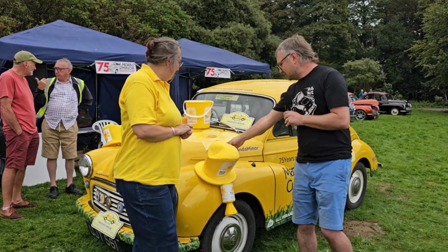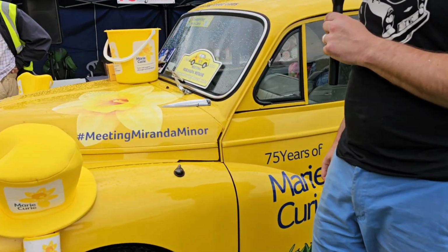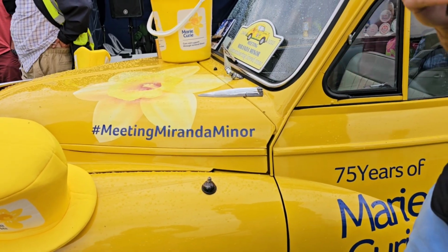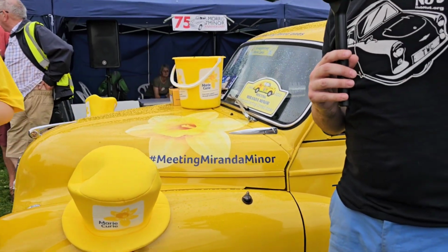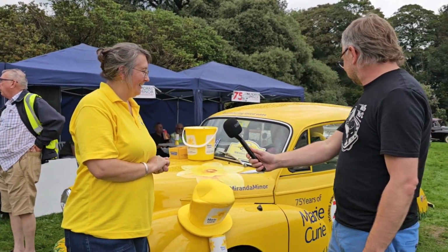And the hashtag Meeting Miranda Minor. That's right, so look out for that on the old socials. But yeah, what a great cause, and hopefully when we next see this car, she will have made it to Scotland. Let's keep those fingers crossed. Brilliant. Thank you very much.